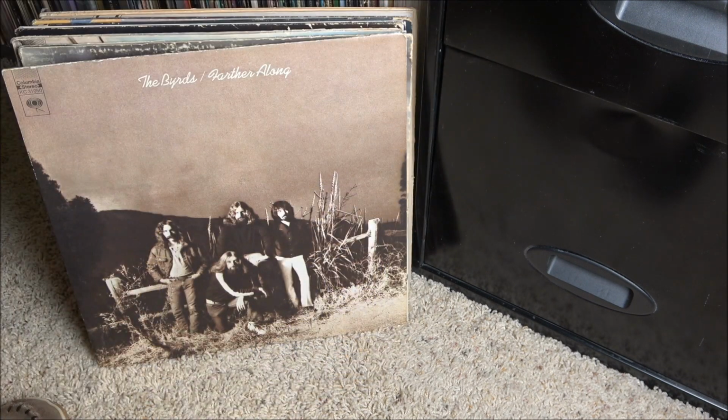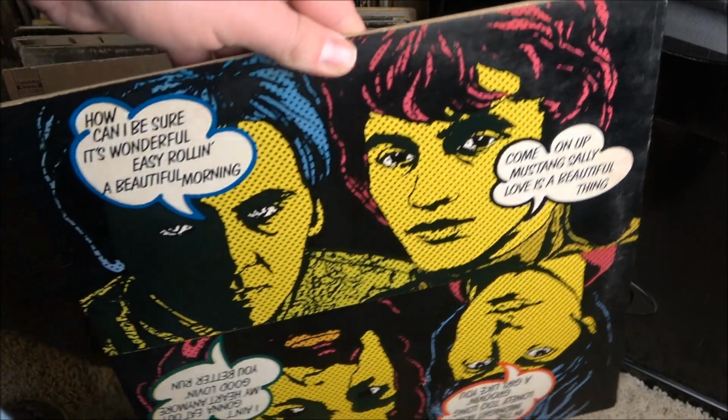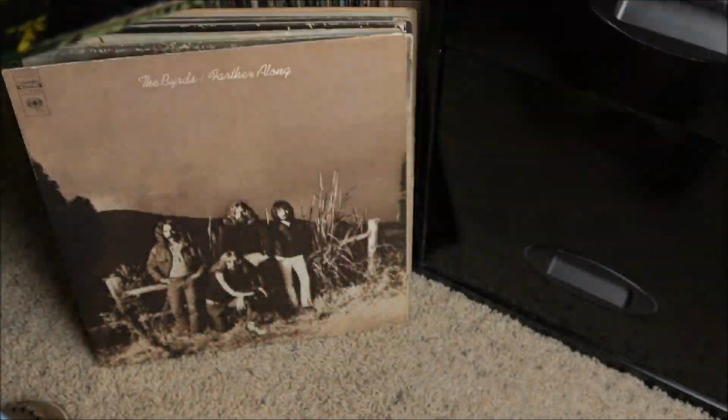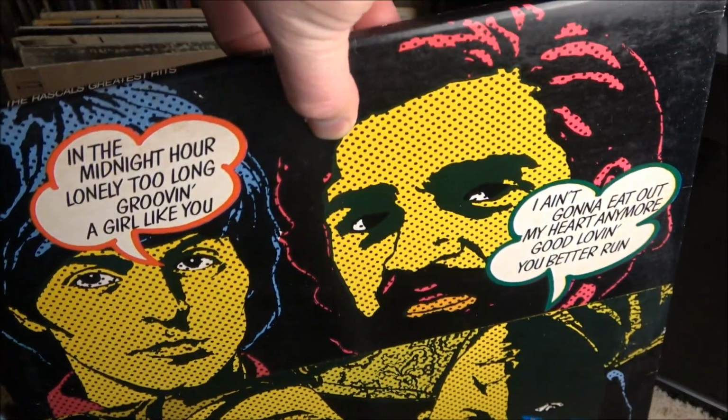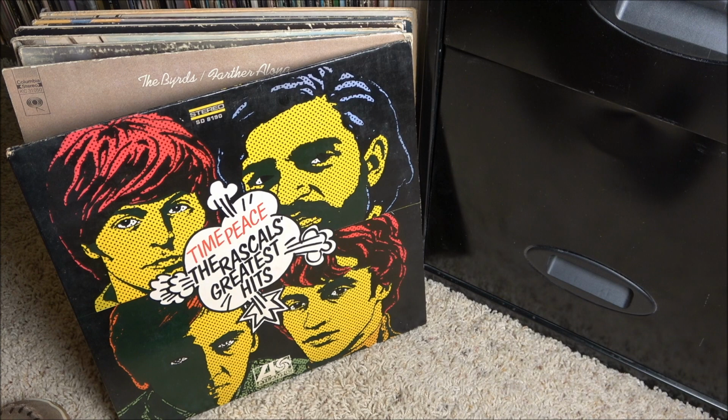But anyway, I guess we can take a quick look at the gatefold. I don't think this is an original issue or even near original. I think this is more like mid to late 70s. And this is one of those ones that's mostly stayed in print, I think, over the years, even though it was obsolete within like 6 months of it coming out. But yeah, there we go.